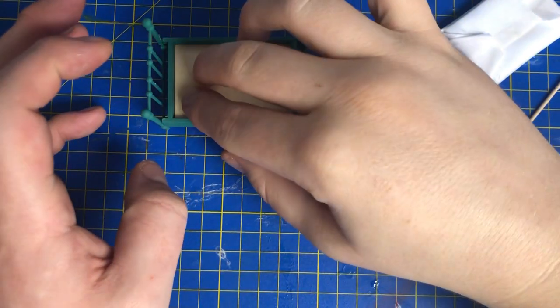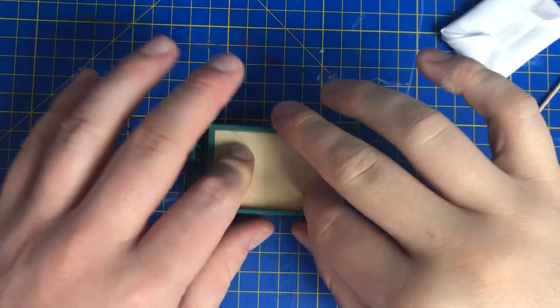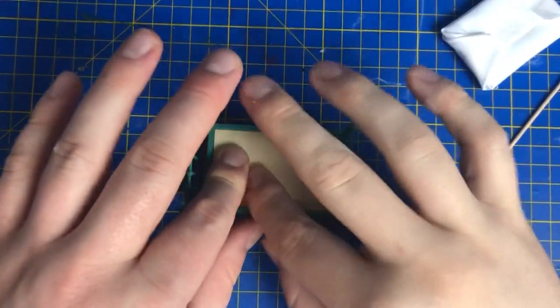This has got to be the most, I've really enjoyed doing this issue. It's so funny. We're building a bed.